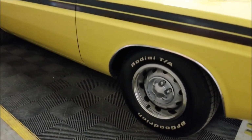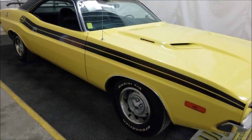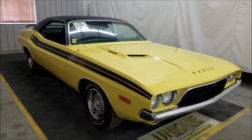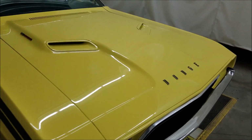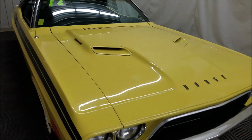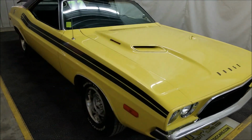Riding on the Rallye style wheels, I guess, if you will. Beauty rings, nice looking rims on this car. BF Goodrich radials. Black vinyl top. Nice looking car. I'd call the paint at the upper end of a driver quality paint. As you can see, nice shape, not full of chips, dings, nicks, scratches. Nice luster to it.